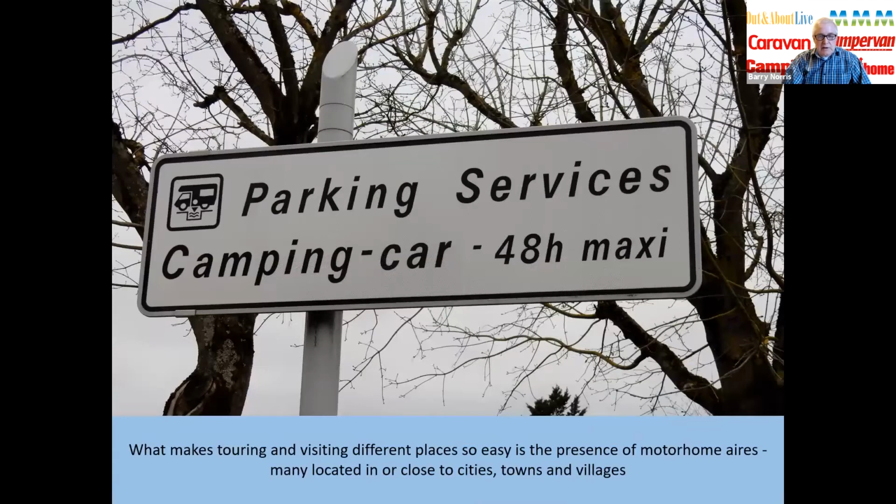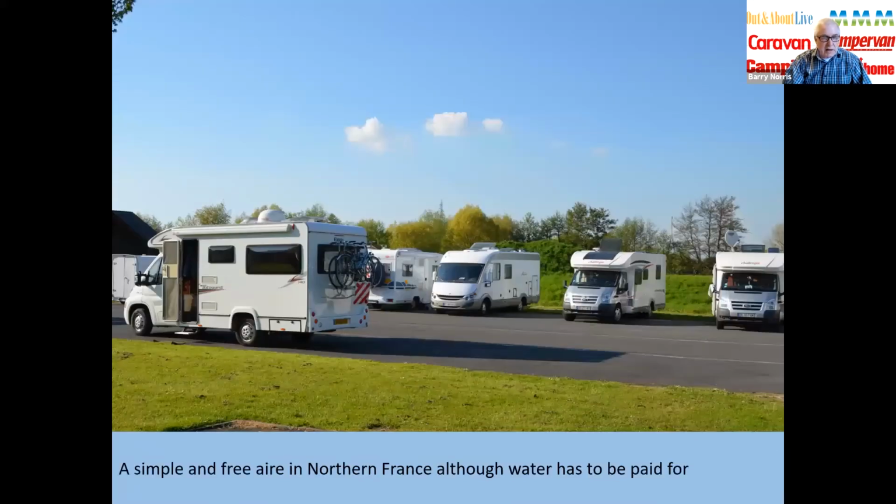As we said, one of the easy things about touring Europe is plentiful places to stay overnight, and that's the aires. They're often located close to cities, towns, villages, often right in the center of the village. So it's really a good thing to have. Now, this is a simple free aire in northern France, just parking up virtually like you would in a car park. Although it's free, you have to pay for the water.